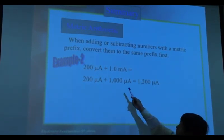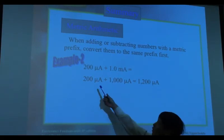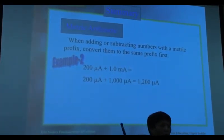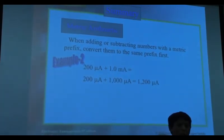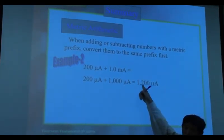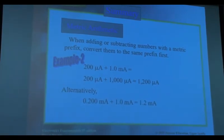Or if we go this way, we convert micro into milli. What is this in units of milli? 0.2 mA plus 1 will be equal to 1.2 milliamperes. Or once you get this one, you can just shift this one to the left by 3 times and convert this micro into milli. We already did this.